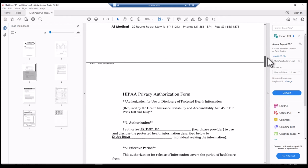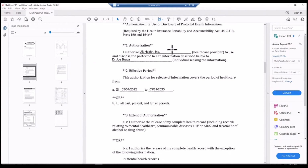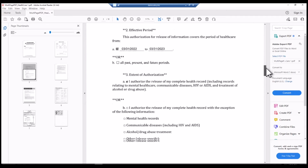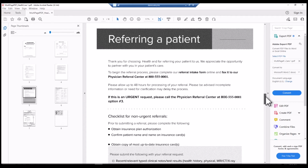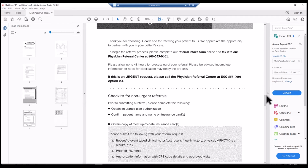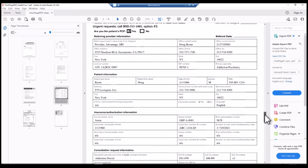I'll move on. The next one is the HIPAA privacy authorization form, which is a multi-page document. We'll be extracting a couple of fields from here. As I move on, we go into our referring a patient. It's a patient referral form. It's multi-page, and the first page is an instruction form, which is always included, and then we have the form itself with a lot of data.